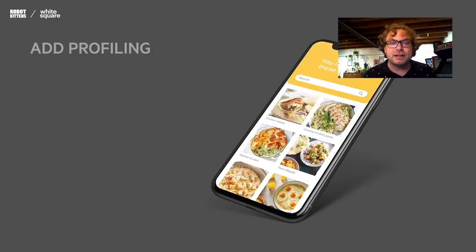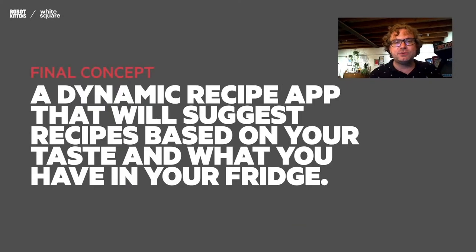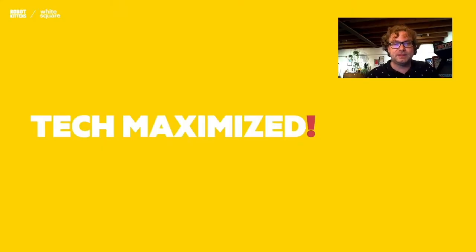Add some profiling. Let's make recipes based on the stuff you've searched for before. Add machine learning. If you like this dish, you will like this dish, and do it really smartly, like based on taste and stuff like that. So at the end, we have a dynamic recipe app that will suggest recipes based on your taste and what you have in your fridge, so what you can make. Tech maximized.